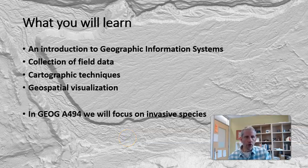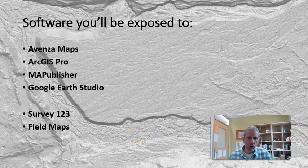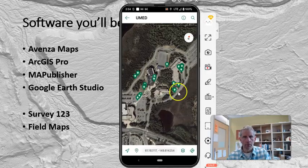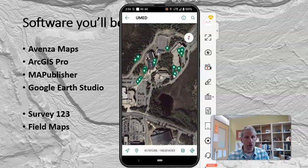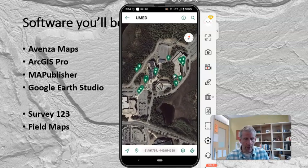You'll be doing all this and learning about these things through a number of different types of software that you're going to be exposed to in this course. You'll be collecting your data using something called Events and Maps, which is an application that you can actually use on your telephone. And here I am looking at my telephone at a map of the UMed area, specifically at UAA, where I've been collecting data about trees around campus.